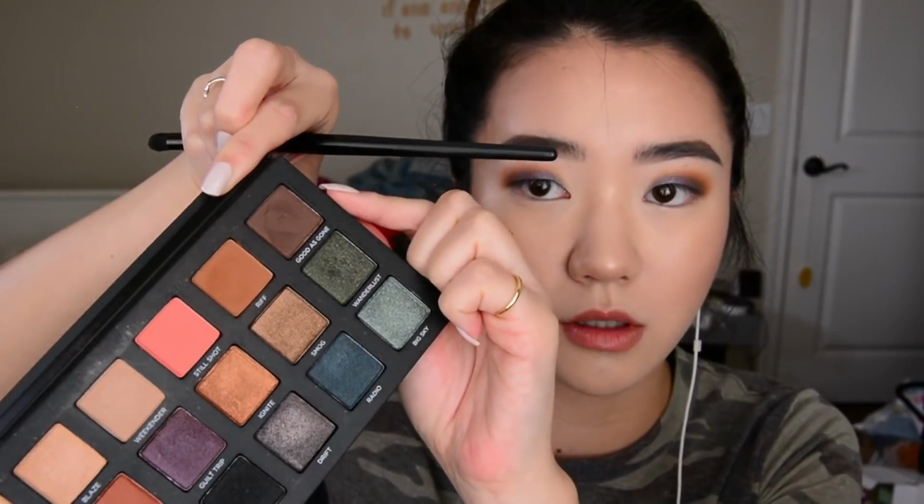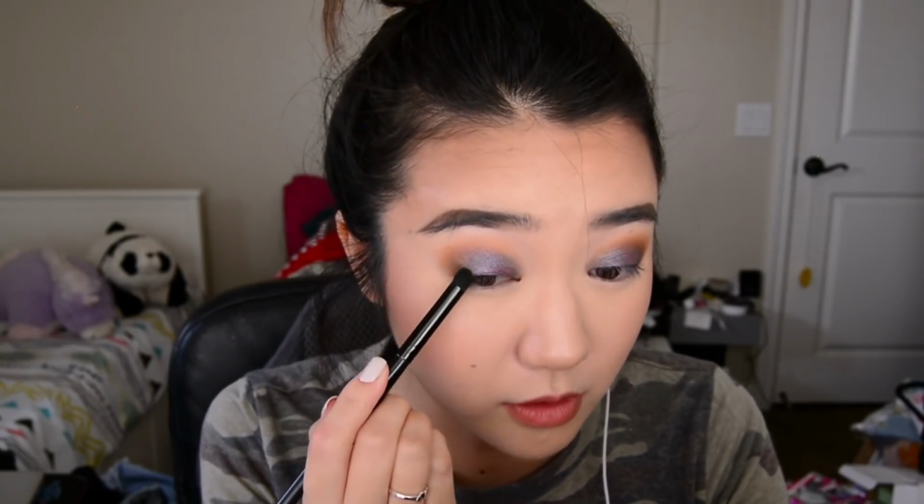I'm gonna say uncle, and I'm gonna take brown. I've got to deepen this up because it's just not, I can't. I just can't. Okay, we're gonna do Good As Gone, which is this brown here, and I'm just gonna put this in what would have been my outer V area.